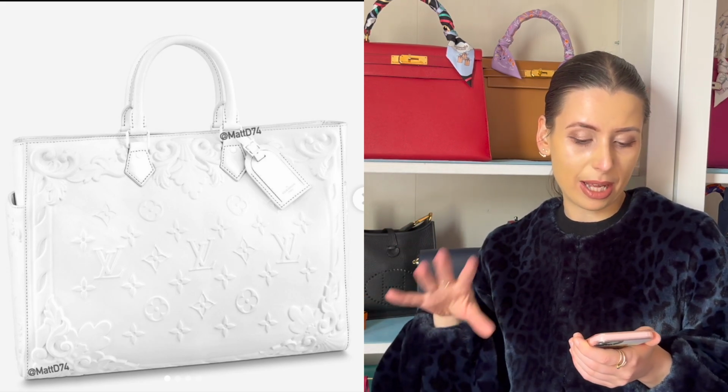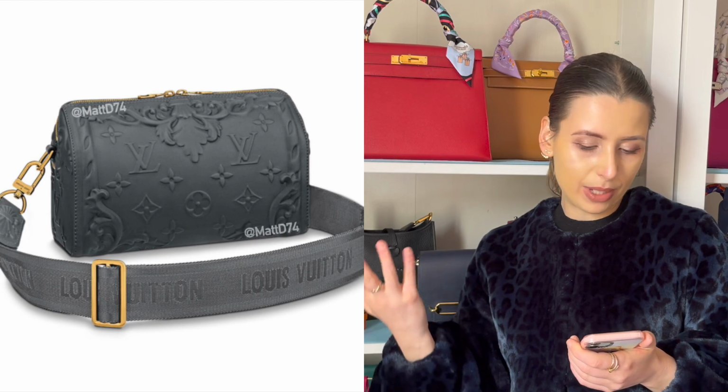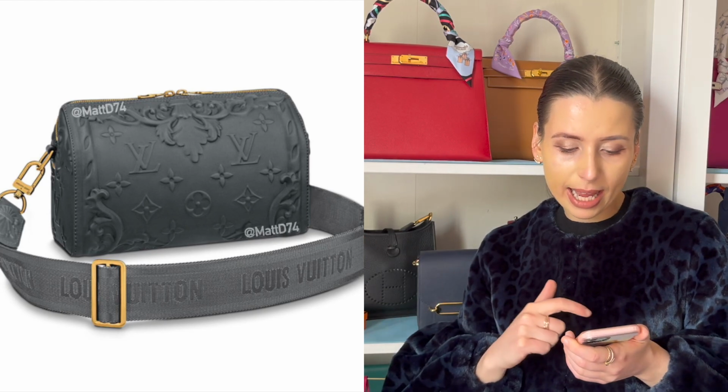And I absolutely love it when brands like Dior do white leather with white hardware, because it looks like a little sculpture. So I love this bag, and it has all those little Baroque details around it. That's also a beautiful piece. Again, in the same collection, we've got this City Keepall in the grey. Just a bit more of a classic shape there.